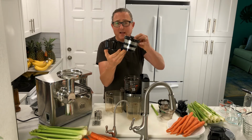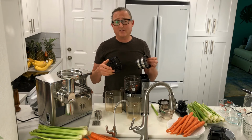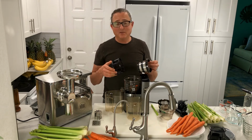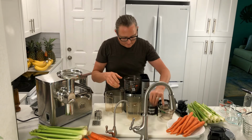But another thing that I usually see with this mechanism on vertical cold press juicers is that it will actually scrape pulp off of the outside edge of the screen and lead to a little bit pulpier juice. Now, I don't know whether that's going to happen on the Nama juicer. We'll see when we run some produce through it here in a minute. So those fit together like that.